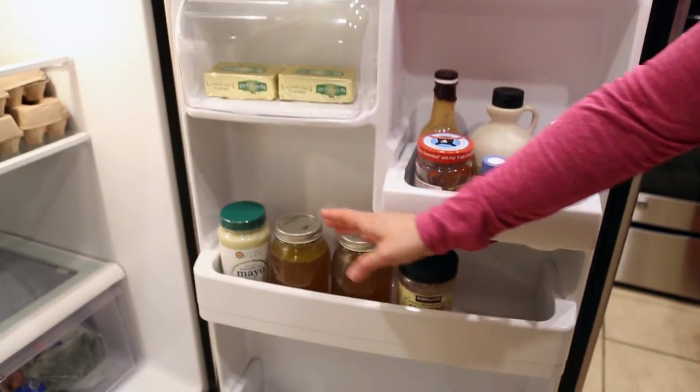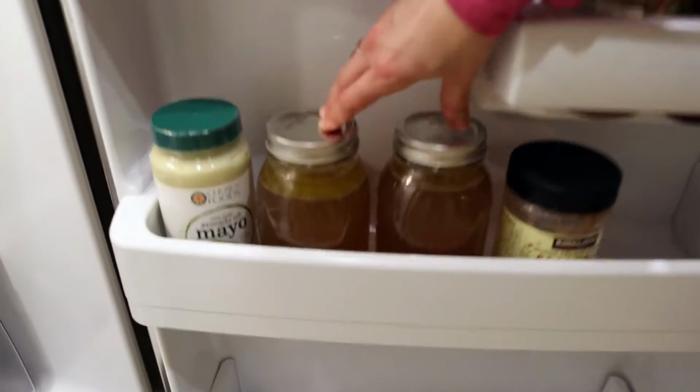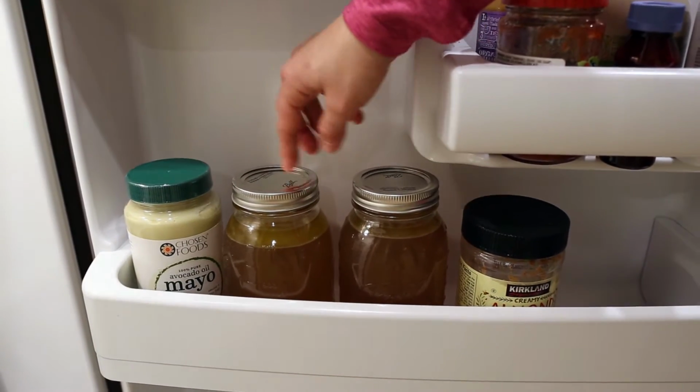Oh, and then if you look on the side mirror over here, I actually have never done this, but I made chicken broth last night in the crock pot before we left, because, as you can hear in my voice, I'm getting over a sickness, and I really want that extra immune boost this week, so I'm going to be drinking that in the morning.